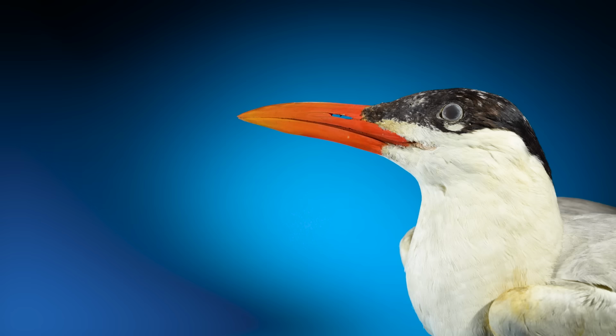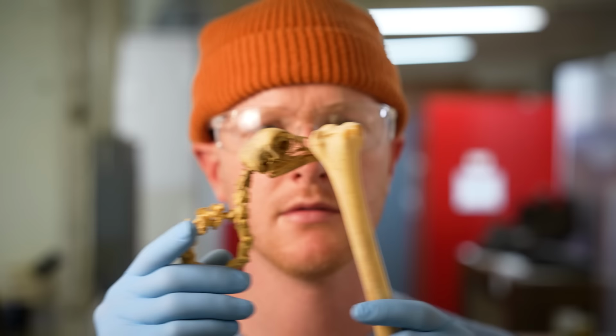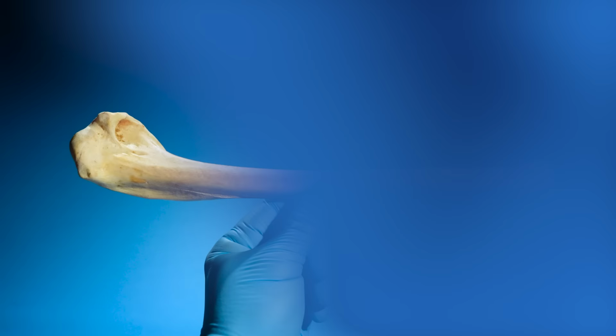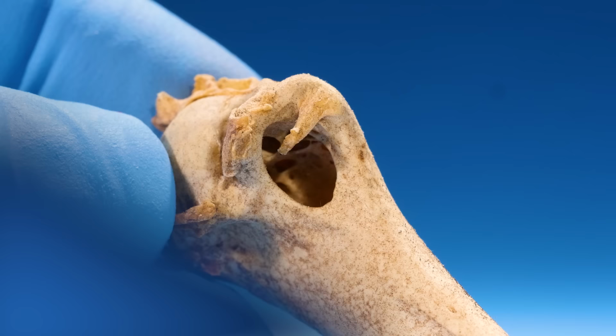Male, female, or both, all birds have strange bones. They're hollow inside, which makes them lighter to help the bird fly. But wait, there's something strange going on with these bird bones. These are from the Chicago Academy of Sciences. It's where I'm filming all of the specimens in this video. But here's the thing. They have a bunch of holes in them. Why?